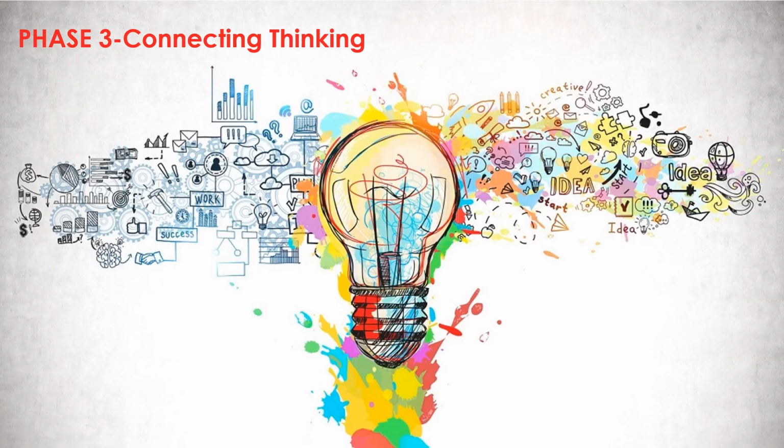Phase three is connecting your thinking. Connecting your thinking and the notes you took is important. Ask questions about your own notes, deep, probing questions, and add original thinking. Make connections to your notes so it resonates more with you personally.